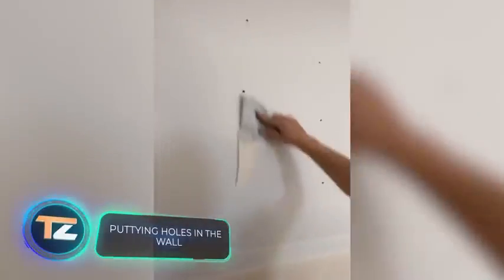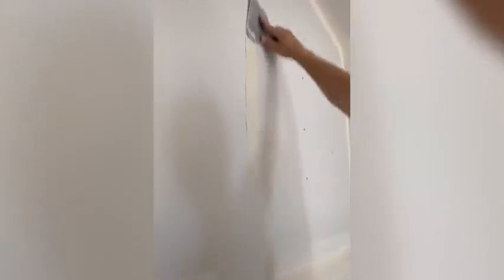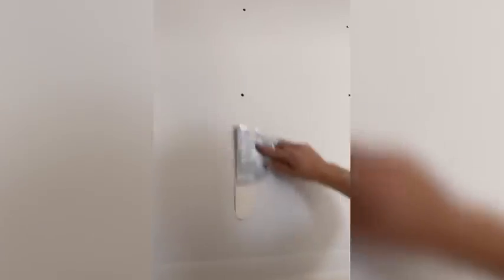Puttying holes in the wall. Real professionals don't waste their time on putty marks from nails. The work is done in a couple of seconds and with only a couple of movements.